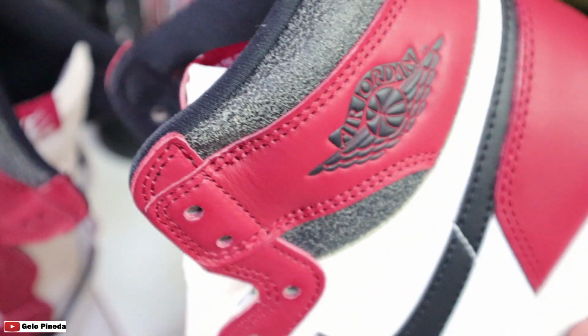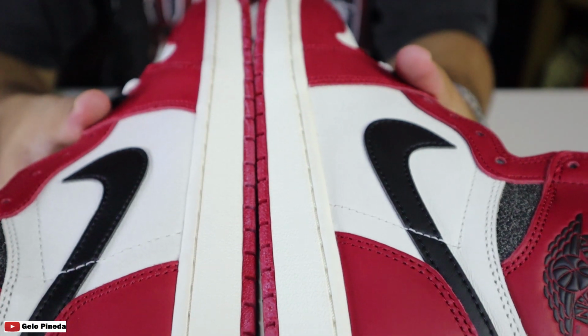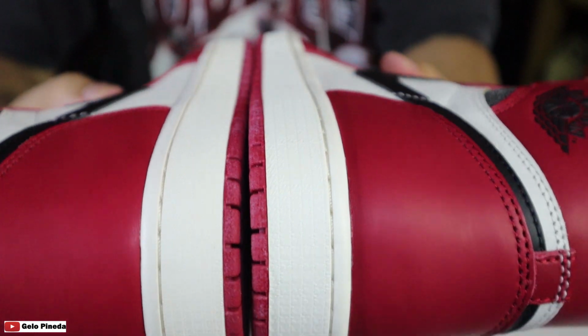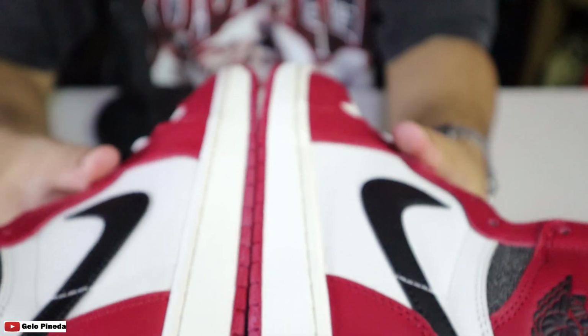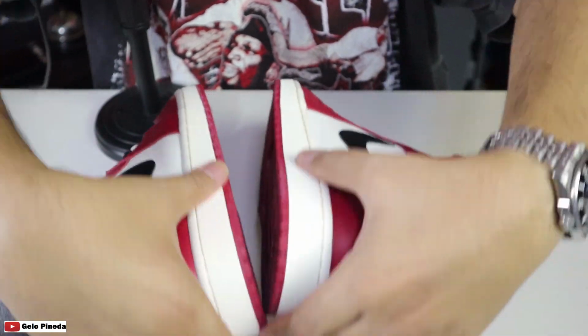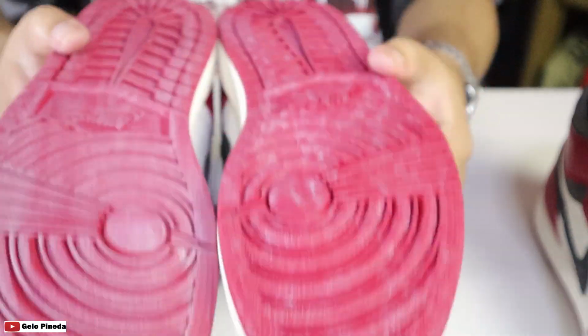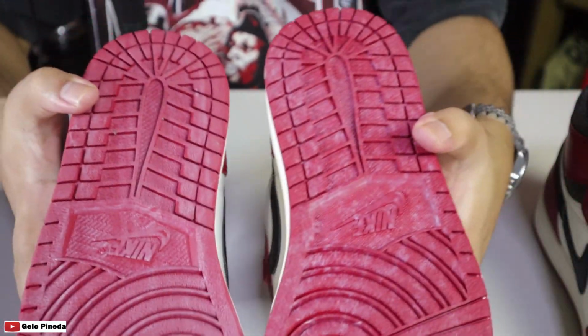Again, this is the authentic sneaker and this one is the fake one. When it comes to outsole na sneaker, very identical din sila. Even the color itself, very identical sila. Even the actual feel of the midsole are very identical. Now, the outsole of the sneaker, again, this is the authentic. This one is the fake one.